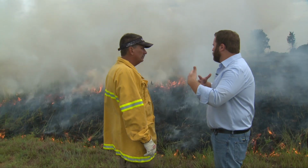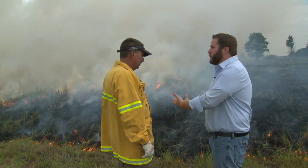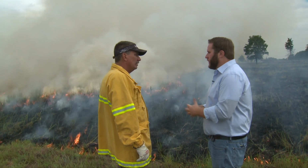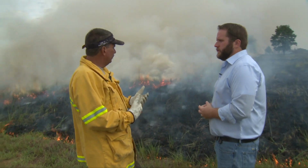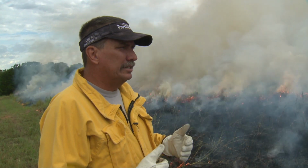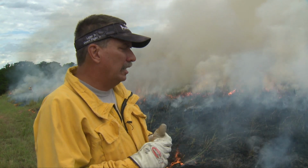Yeah, because wildfire is a naturally occurring event, and this just helps to manage that. That's right. It's good for the land, but you want to keep it in control, not let it get out of control. That's right. And one of the great benefits of this time of year is the safety aspect. It's a whole lot safer to do, and a whole lot easier to maintain and control.